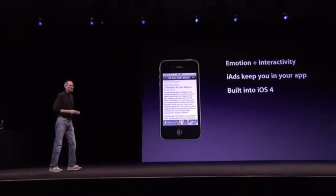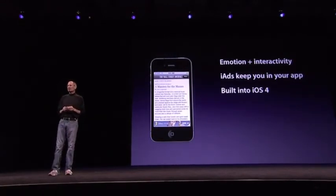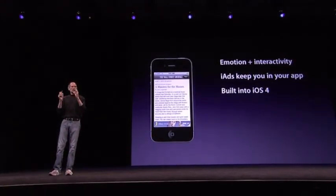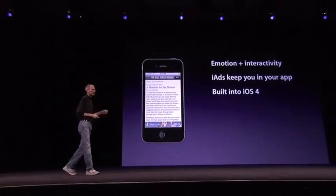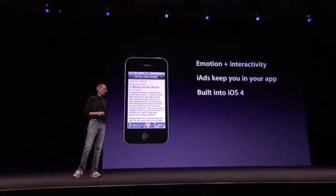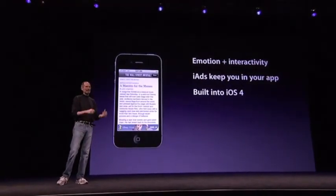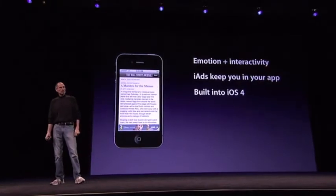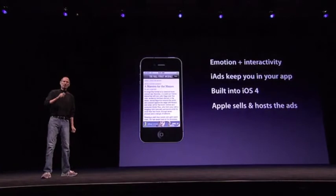It's built right into iOS 4. You can add iAds to your app in an afternoon. Simply tell us where you want us to place them. Everything else is done automatically because it's built right into the operating system. You don't have to, in essence, write an app to put an ad like this into your app. It's all done in iOS 4. Apple sells and hosts the ads, so all you have to do is tell us where to put them and make money.